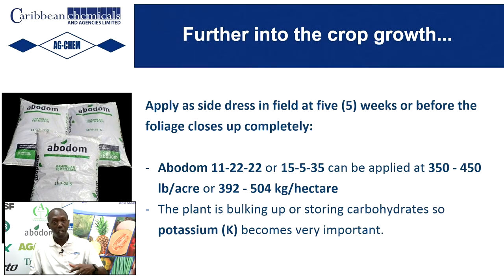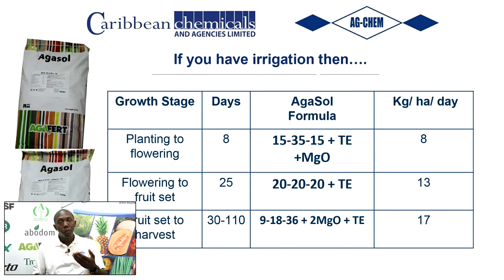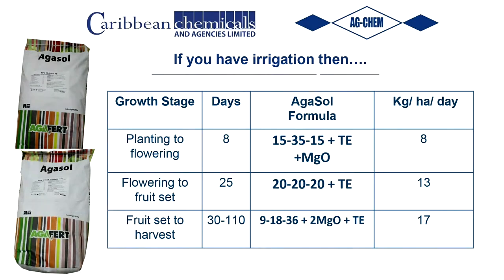Again, the rate of application varies depending on the setup that you have, anywhere from 250 to 300 or 400 pounds of fertilizer is needed to do an acre of land. And again, as the plant develops, the nutrient demand becomes increasingly more, and so you feed accordingly. Now, if you're doing fertigation, then you will turn to your Agosol line.